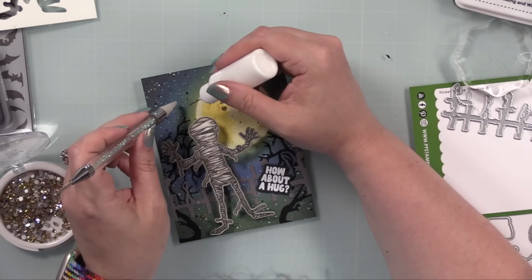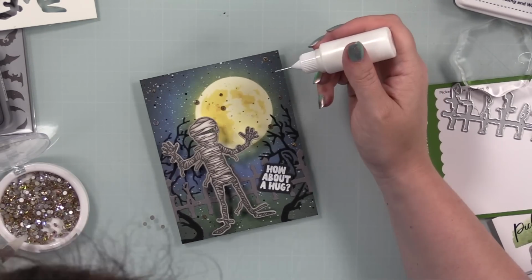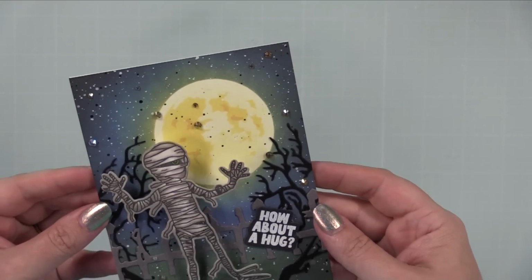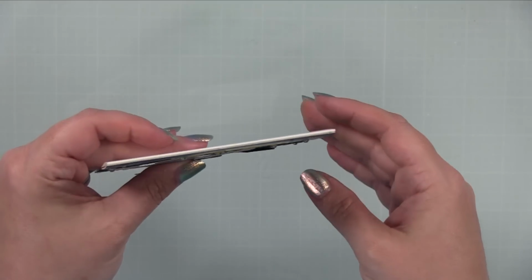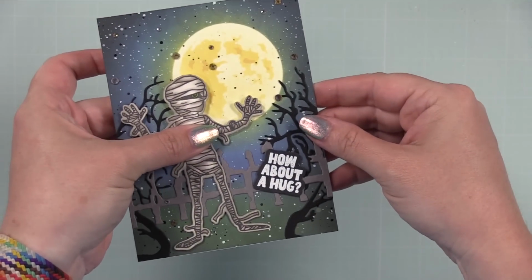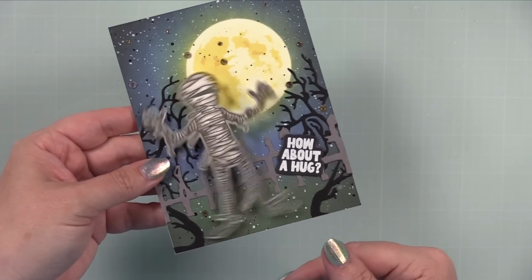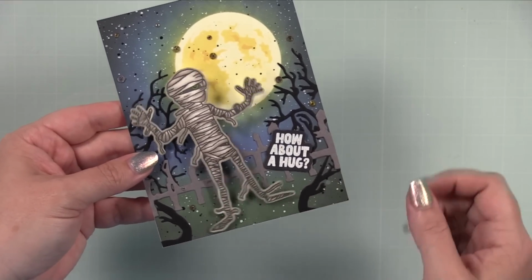But anyway, I used some gem mixes from Picket. This is the Sands of Time mix, and the color was just kind of perfect. So I sprinkled those throughout the card. And then I'll show you guys the action wobble. It's so fun. So it goes completely flat, just like so. This card is flat, so really easy to mail. But then he pops out. And then he dances around. Like, I could do this all day. It's so fun.